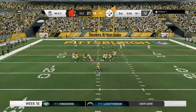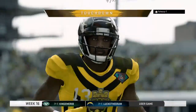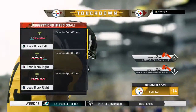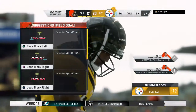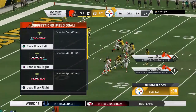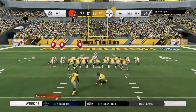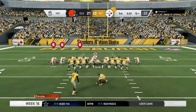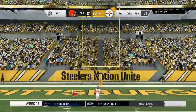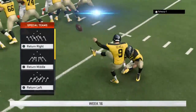On 4th down, Love. And he'll find Washington. That's complete. And he's going to take it in for a Steeler touchdown. James Washington with touchdown number 7 on the year, as they are an extra point away now from tying this football game. Extra point put through by Boswell. And we are tied at 21.